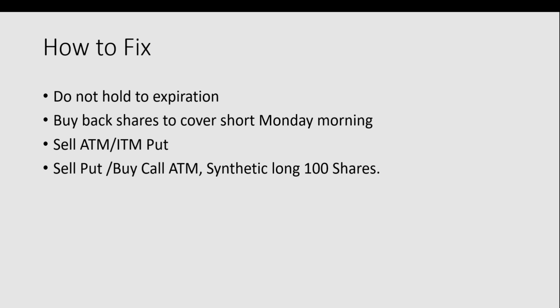So there's a couple of things you can do to maybe try to fix this. Number one is just don't hold credit spreads to expiration. Try to close them out before close. Some brokers, depending, will actually close your spreads, 30 minutes to an hour beforehand just to alleviate this type of risk. But not all will do this. Another thing that you can do is on Monday morning, you can buy back those shares to cover that short position. If the stock was actually to have dropped, then they probably could have closed this out break even, but that did not happen. Tesla actually shot up over the weekend, so it's put them down a major loss.